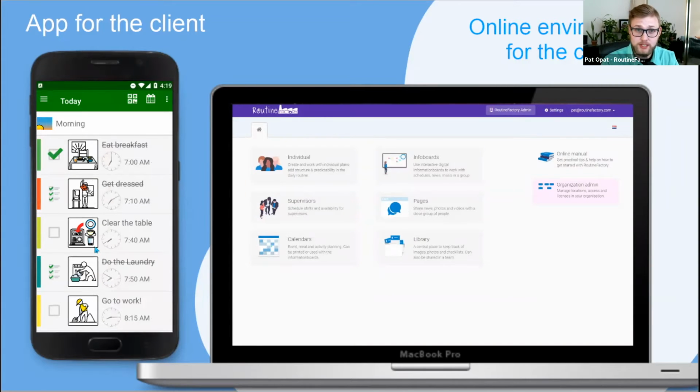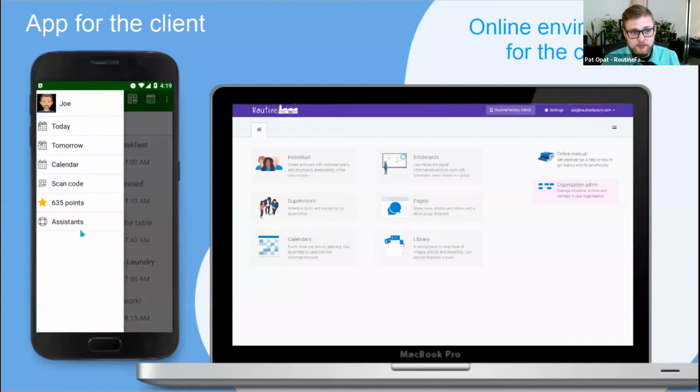You can also create them inside of the app as well, since this is also designed for the person served to be able to create their own activities and maintain their routine as well. So both the app and the online environment were created with that dual intent to be able to really just have a user-friendly experience.